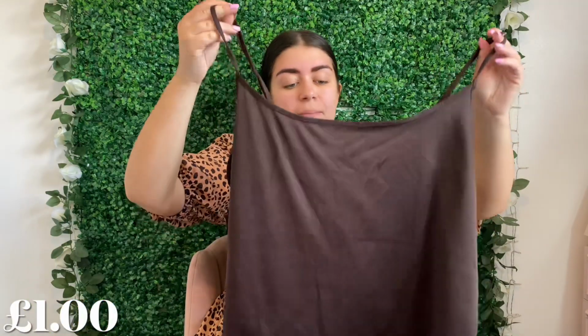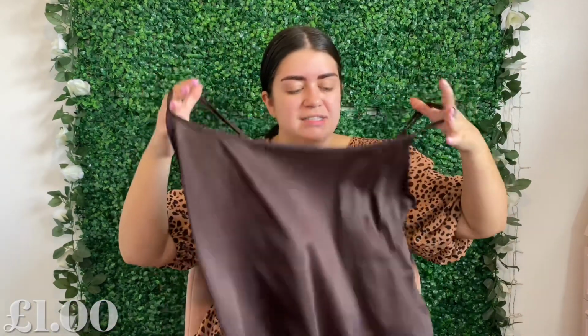Last thing, we are ending on somewhat of a fail, but not really, because it is just one of them things with sizes. So this top actually didn't have a size. They put XL on there, and obviously that could mean a bunch of things. So this was marked for £2. In fact, originally it was marked for 75p, and they've crossed that out and marked it for £2. And then when I got to the till, she went, I'm not charging you £2 for that, you can have it for £1. And basically it is just this brown vest, kind of cami style top.